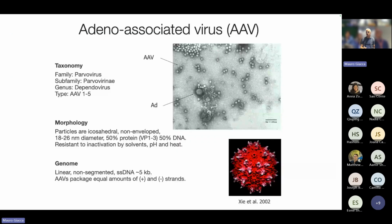This is an electron micrograph. The simple reason is that this is a defective virus, so it's not capable of replicating on its own, and it needs co-infection with another virus, in this case adenovirus, to be able to replicate. The virus is much smaller. This is adenovirus. This is AAV. It is a member of the family of the parvoviruses. Parvo in Latin or Greek? Parvus, Latin, means small. And it has only 20 nanometers.